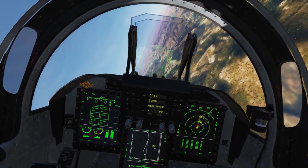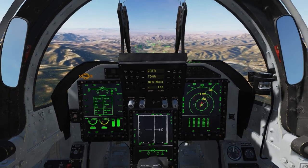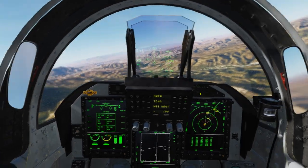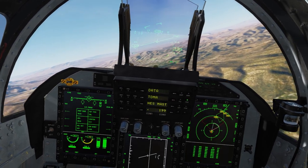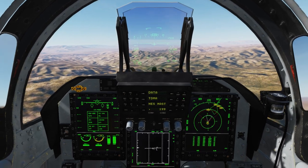Contacts dead ahead, but those are most likely friendlies. Let's say again, friendlies. Switch the radar to close scan on 20 kilometers. That should hopefully... There! I can see him. I got a visual. 12 o'clock. Same altitude. Let's adjust the radar and hopefully that'll get us a clean shot for the missile.